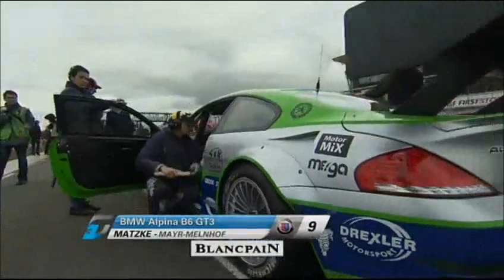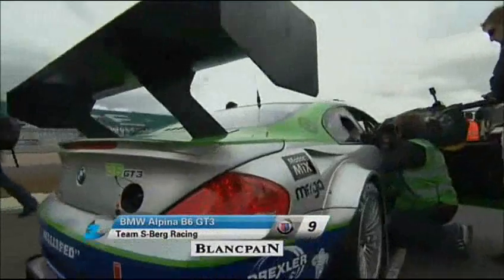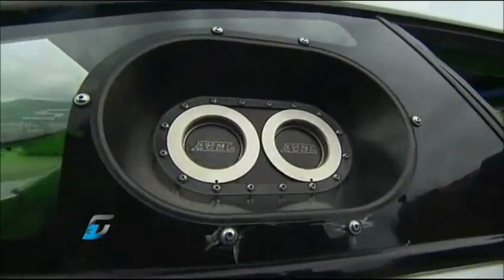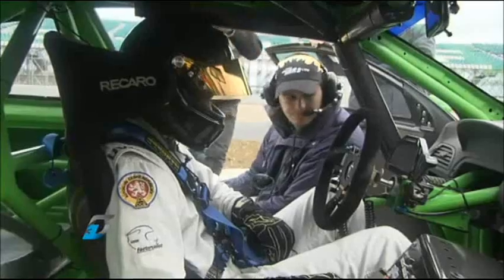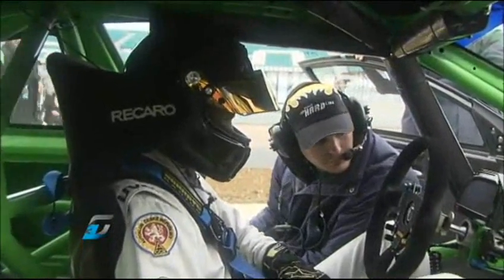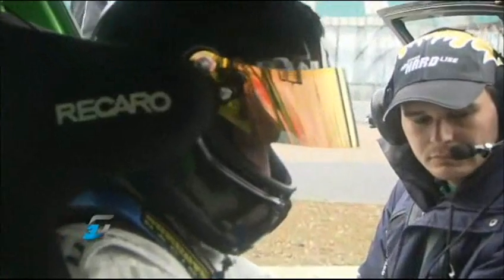Also, during the pit stop, they don't have to do anything else other than change drivers, but there is a maximum speed limit along pit lane that is set at 60 kilometers an hour, purely for the safety of the teams working on the cars along the pit lane. And at the same time, also in GT3, there is a minimum time that must be spent on pit lane. So it doesn't really matter how fast your driver change is.